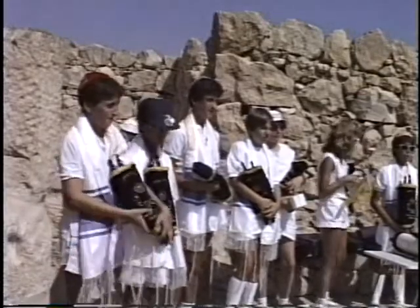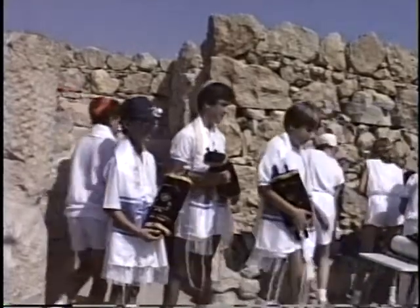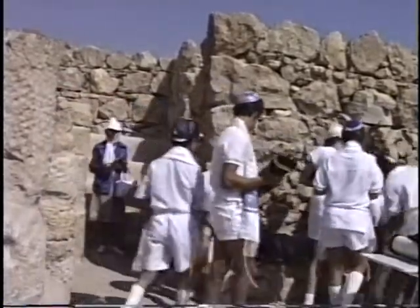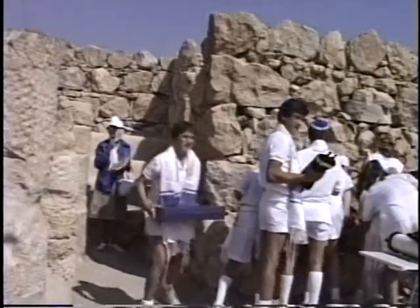Yerushalayim. Mazel tov to all of us. Few announcements, boys and girls, you take your boxes. The rest of the mishpacha, you take your belongings, and the sisterhood invites you all to the kiddush in the shade.